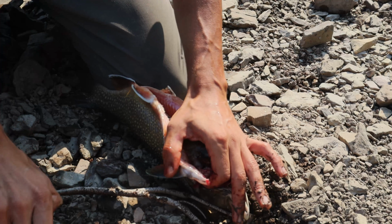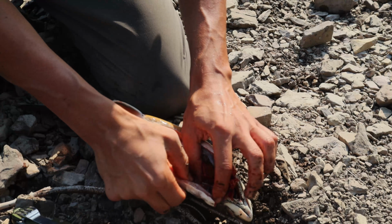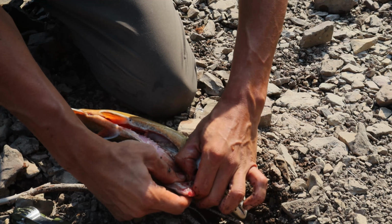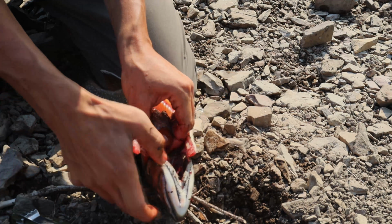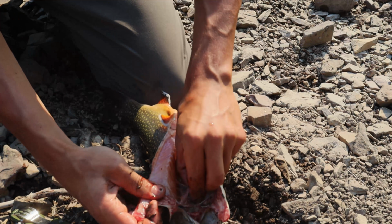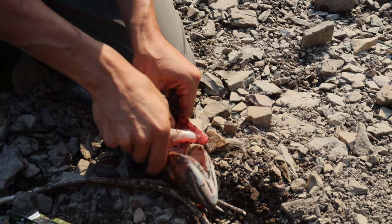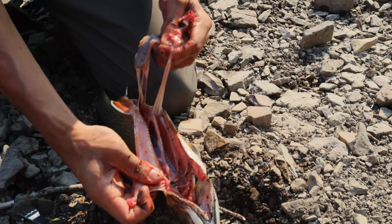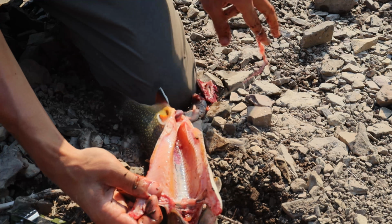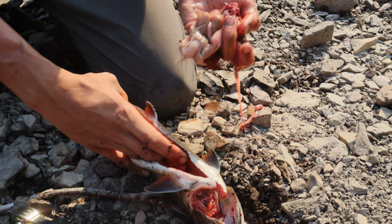Kind of connected at the fin there still. Usually that rips out on the smaller ones. I haven't caught brookies this big. There. Sooner or later it's all going to start tearing real nice. Just pull that all right out of there. Those are nutrients going back into the lake.